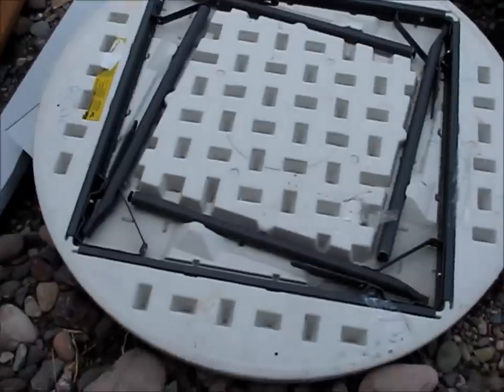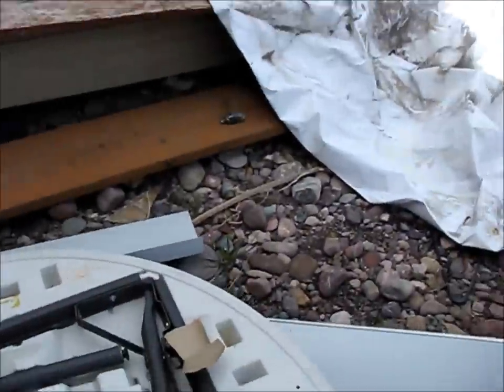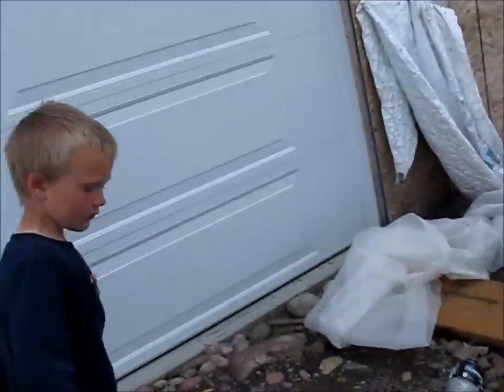Woohoo! This is a table I got. Mom, the wind blew it down, though. I had it up against the garage. Clearly the drawing table at Old Navy.